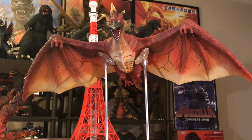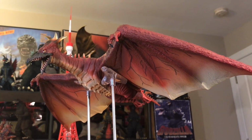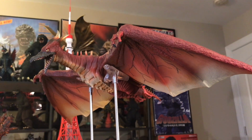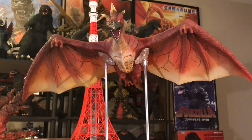But once again, this is such an amazing figure, and I'm glad that we finally got a Rodan in the flying pose. Like I said, of all the kaijus that they have done, you would think they would have done this already, since he was the first flying kaiju. Maybe not this version, mind you, but still, as far as a kaiju, Rodan was the first flying kaiju from Toho Studios. But the paint job is amazing.